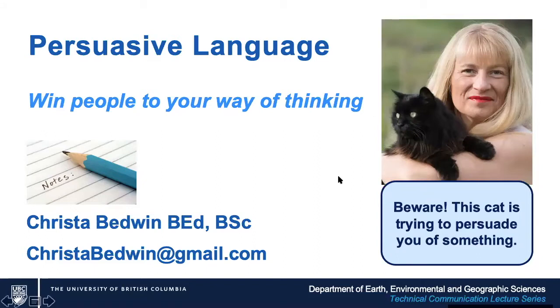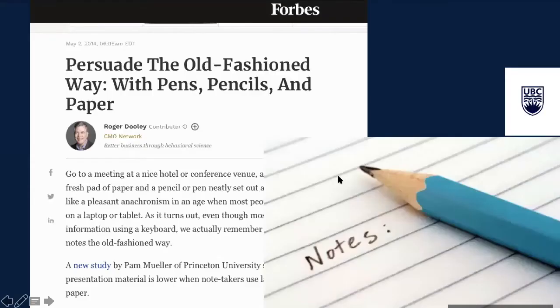So I thought the cat might not be enough to persuade you. So I brought this article. Actually, when I went looking for the photo of the pencil and paper, I came to this Forbes article. And Forbes is a credible magazine, and I thought they would have the authority to convince you that if you have a pencil and paper during a presentation, or a pen and paper, or colorful markers on paper, you can write things down and that will help you to remember.